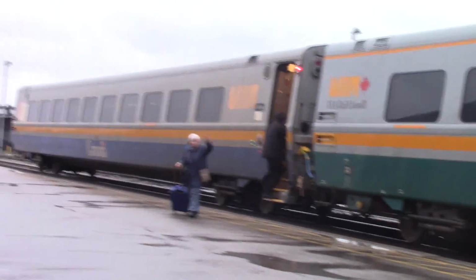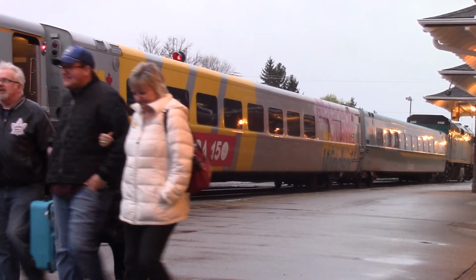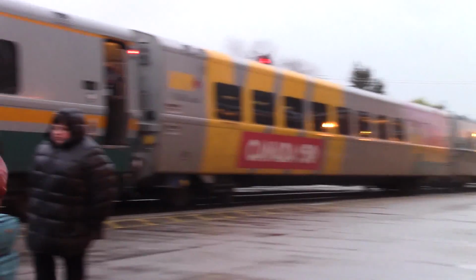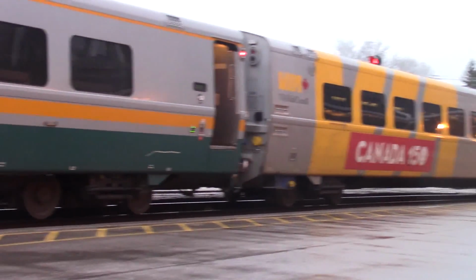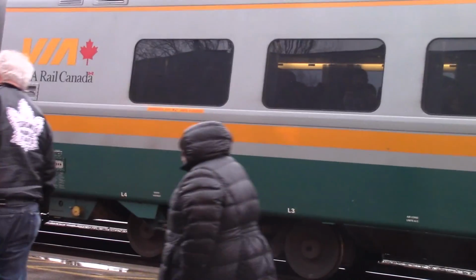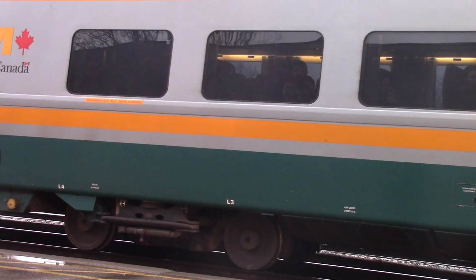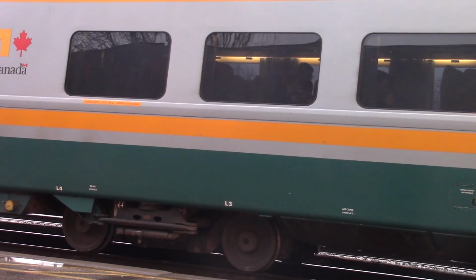So I'll stop recording. Alright guys, here's VIA 87 leaving with the rebuilt 3329. As you can see, 3329, which is the unrebuilt, but it's wrapped for Canada 150. So she's leaving. So here she goes. Oh, I can see the messages. Awesome. Here she goes.